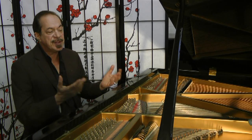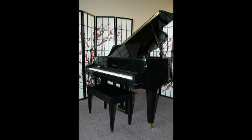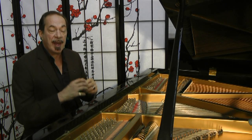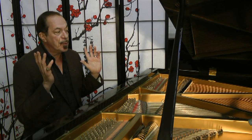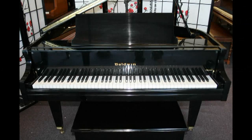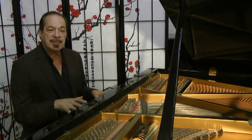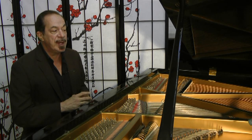Today we are featuring this sweet little pretty ebony gloss, polished ebony Baldwin Baby Grand piano. This is a Baldwin Model B, I believe, and this is 4'10" long and made in 1993, and it is a limited edition. They just made these for a while in the 90s, I believe, and this, of course, is an American-made Baldwin, and sounds nice, very crisp action. It's a pretty little piano. It's kind of a Le Petit Baby Grand, as they're called.